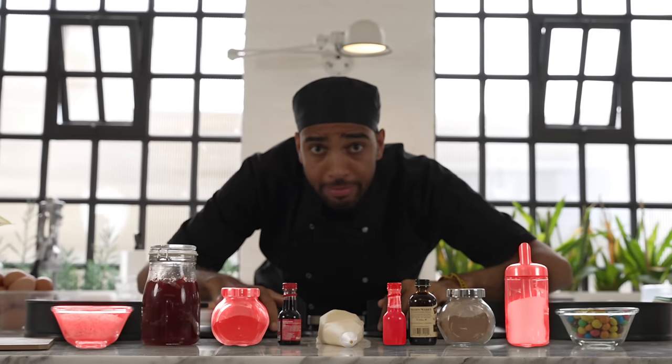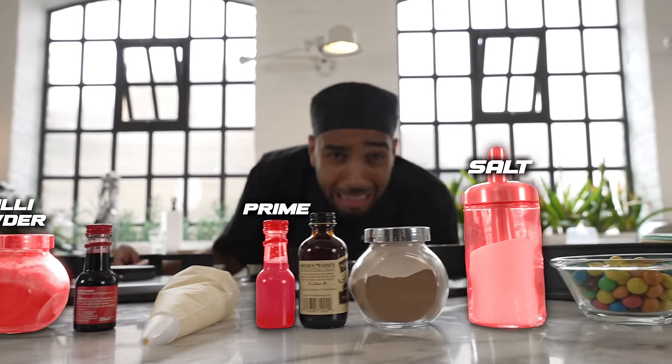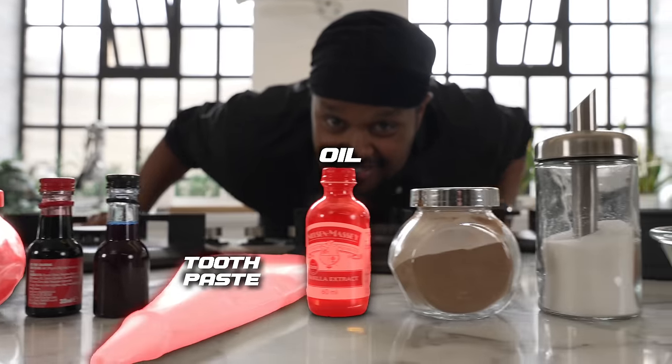Well, that was hard. After that round, I had four sabotaged ingredients to put in my cake: rice, chili powder, prime, and perhaps the worst of all, salt. I mean, we don't have sugar, but I'm going to try and blend as much sugar as I can out of the M&Ms and chocolate powder. Chunkz also had four sabotaged ingredients: rice, chili powder, toothpaste, and oil. Honestly, I think I could have done worse.